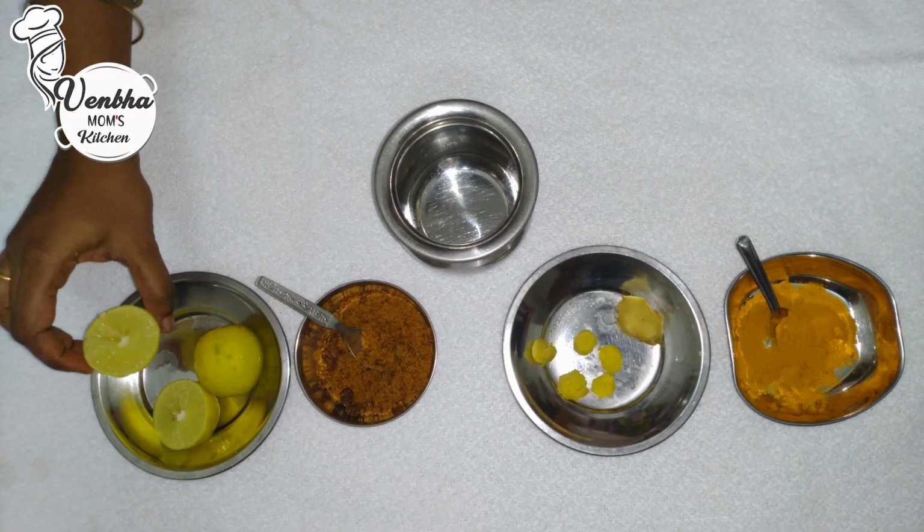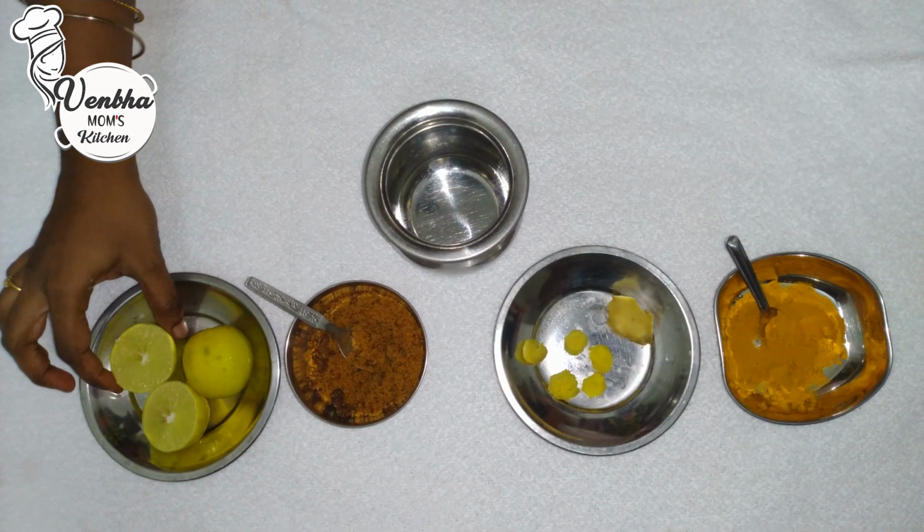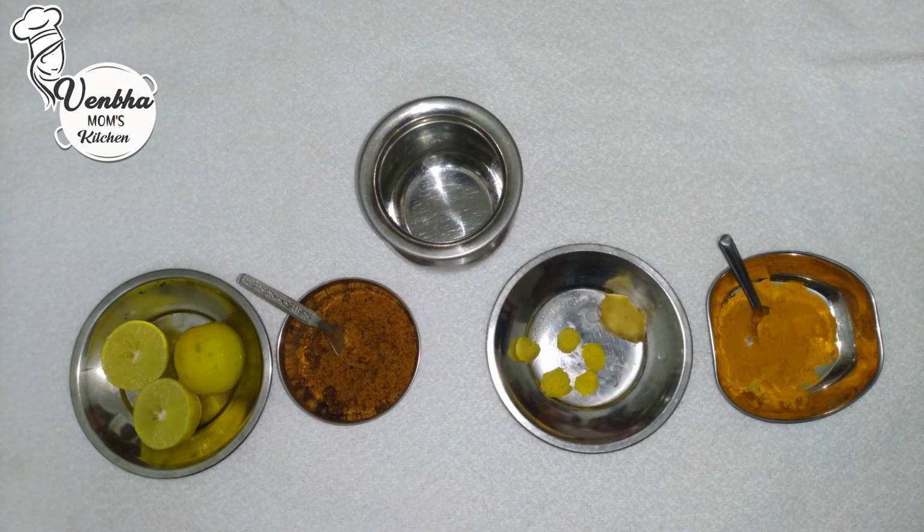And then our main ingredient is lemon. It has antioxidant properties that help to protect cells from damage. Lemon is rich in vitamin C. It strengthens the immune system. Now let me tell you how to prepare this.